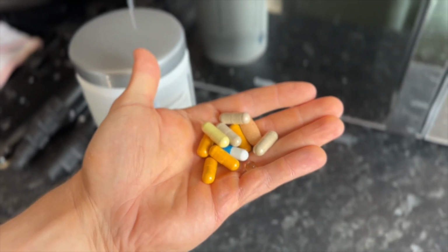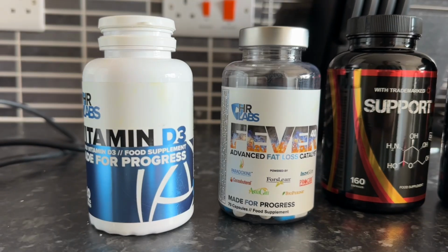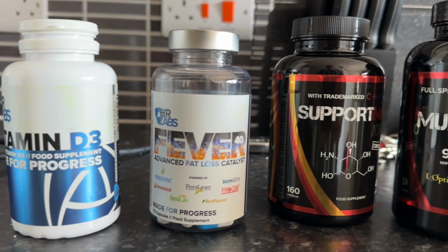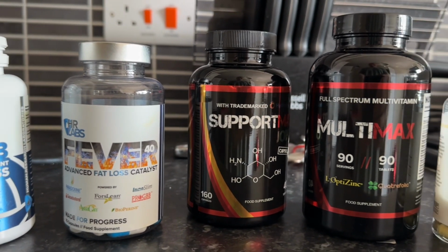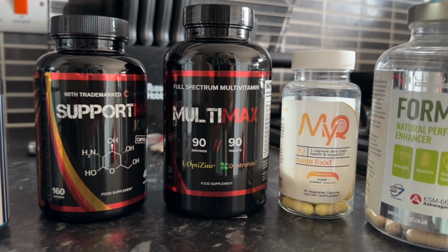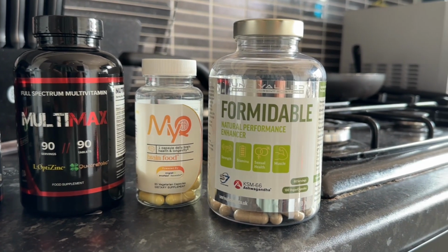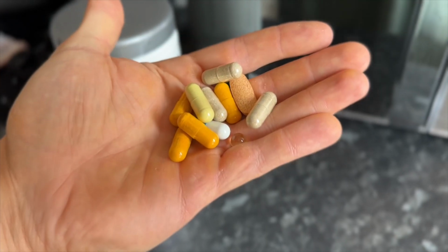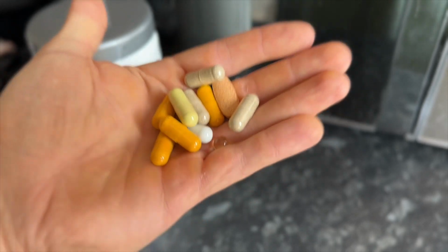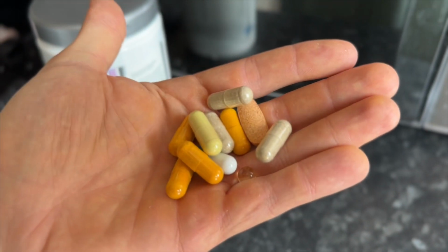Start of every morning, as you guys know already, we go in with all the health supplements. So we've got vitamin D3 there, we have got fever, we have got support max joint, we have got multimax, we've got brain food, and we have got formidable. So health stack every single morning goes in with around a litre and a half of water. So that's an every single day basis. Nothing changes there, guys, unless I incorporate something else in or simply just take something else out.